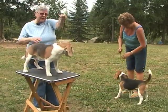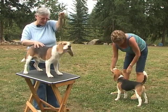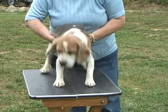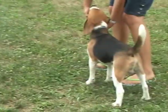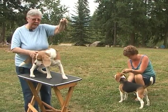And my reason for placing the blue over the black and tan is because he has a little better substance, a little better bone, and overall is slightly more muscular than his counterpart. Other than that, I can't really fault either dog. They both are very correct little Beagles.